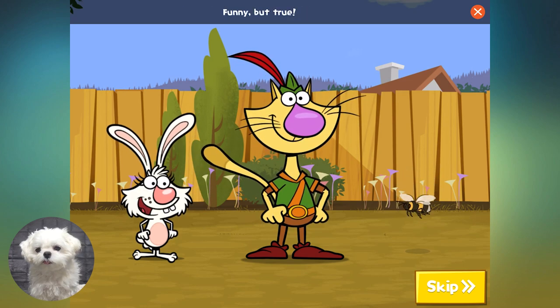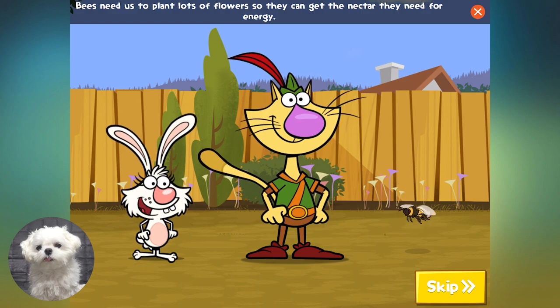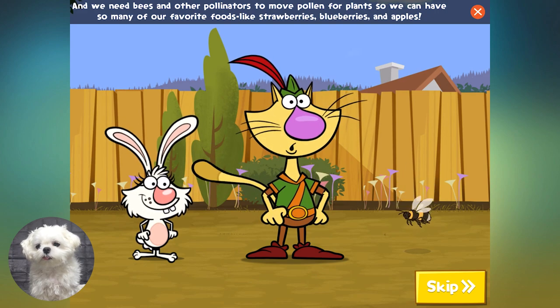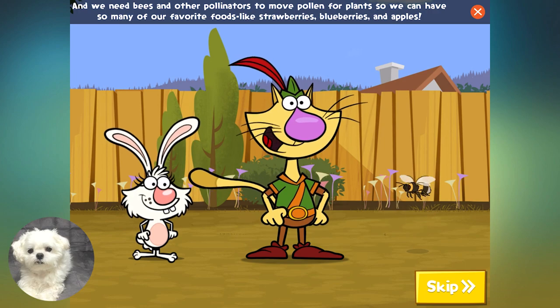Funny, but true! Bees need us to plant lots of flowers so they can get the nectar they need for energy. And we need bees and other pollinators to move pollen for plants so we can have so many of our favorite foods like strawberries, blueberries, and apples.